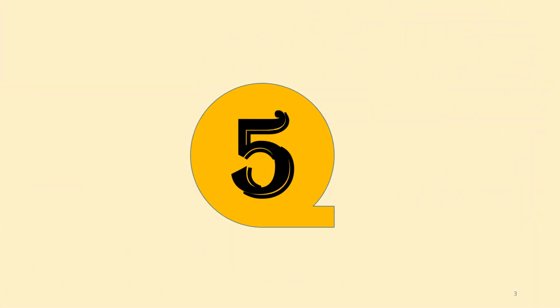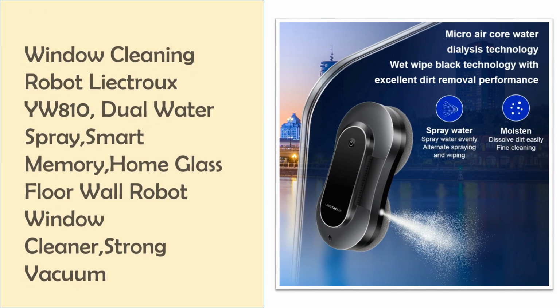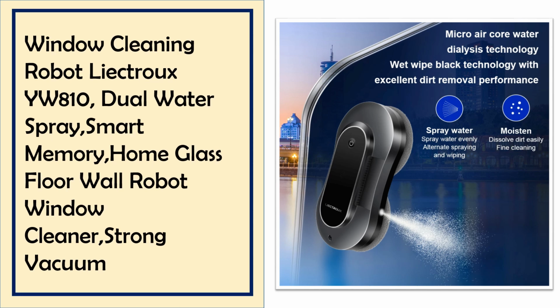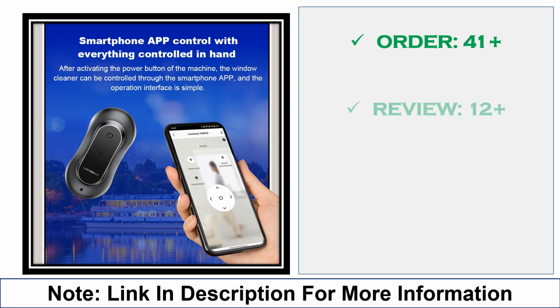At number 5. Window cleaning robot Liectroux YW810. The Liectroux YW810 window cleaning robot offers dual water spray technology, smart memory for efficient cleaning, and a strong vacuum for reliable attachment. Perfect for glass, floors, and walls, it ensures streak-free cleaning with ease.